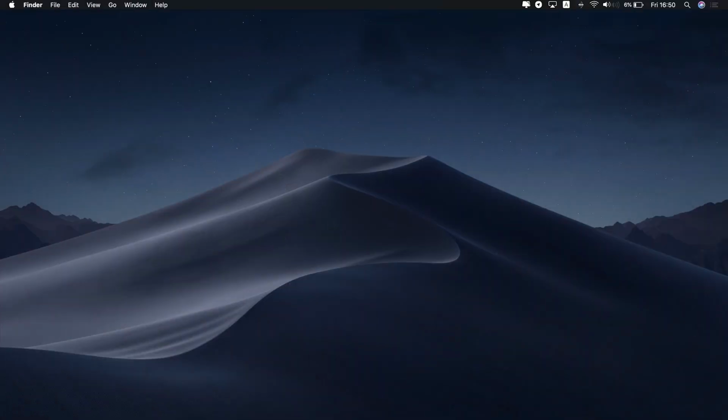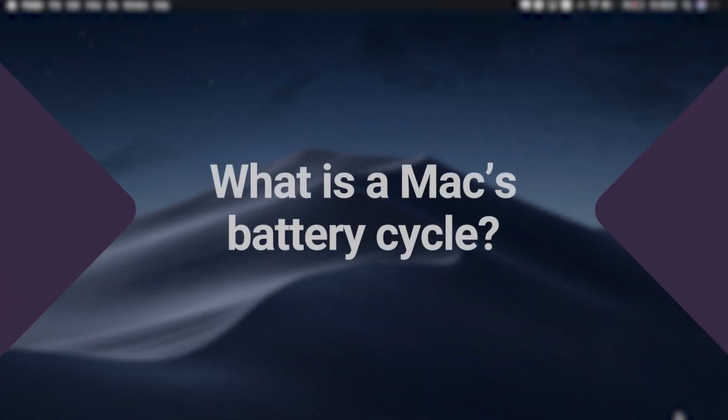Hi everyone. Today I'm going to share some useful tips and advice on how to extend MacBook's battery life. You may notice that as the Mac battery gets older, the time in between full charges reduces. This means you aren't getting as many hours of charge as you would have when it was new. In this video, I'm going to address the Mac's battery issue and reveal some practical solutions to this common problem.